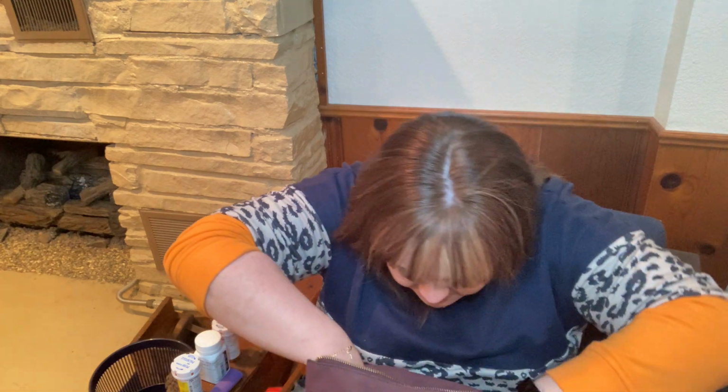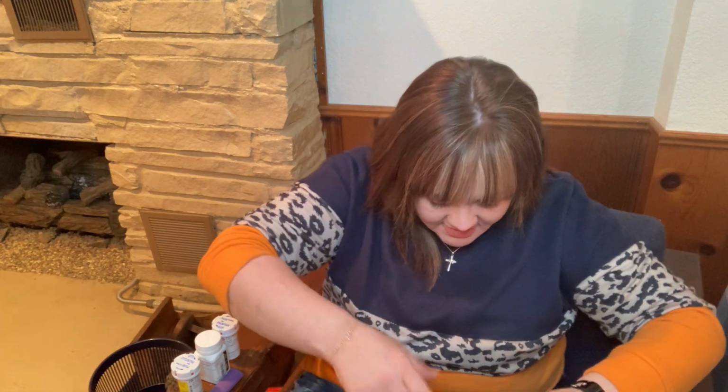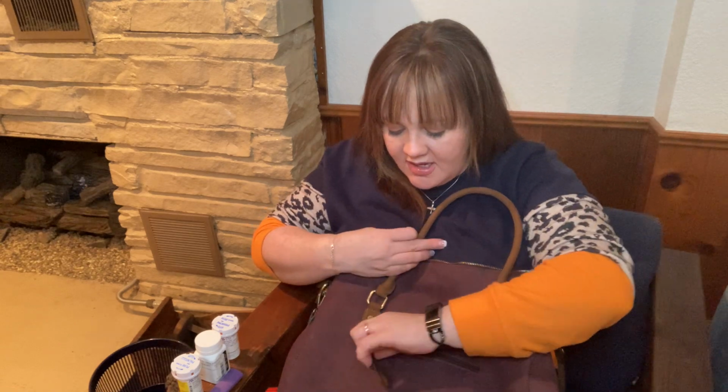I think we're done with the main pocket. Let me double check. Yeah, we're done with the main pocket. So I'll go in this little side pocket here.